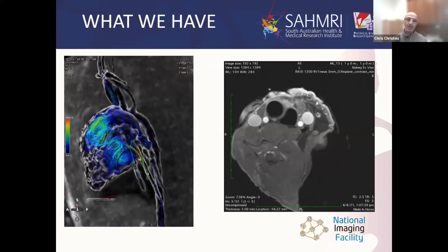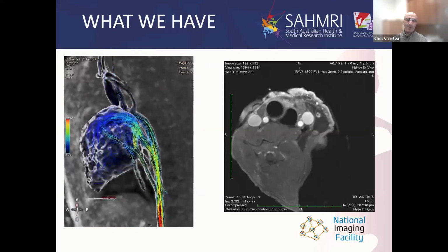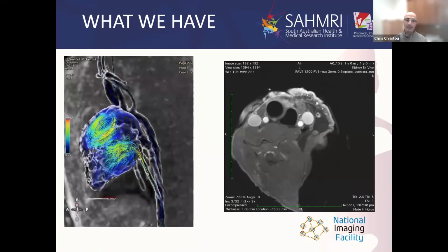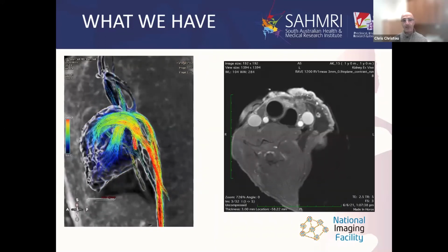On the left-hand side here, we're looking at blood flow through the heart of the sheep fetus, and just looking at the turbulence there. I think that's the sort of imaging that we can get through that.